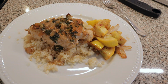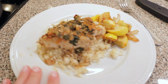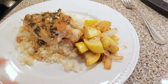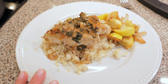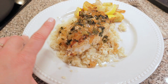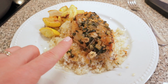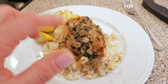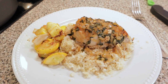Alrighty, it is time for some dinner. I have here some cilantro lime chicken on top of a bed of cauliflower rice and some yellow squash. All of this is extremely low fat and low carb, and my sauce here was just made with some zero fat chicken bone stock and some water, a little bit of glucomannan powder, some lime juice, a bit of onion and cilantro, salt, pepper, and garlic powder.